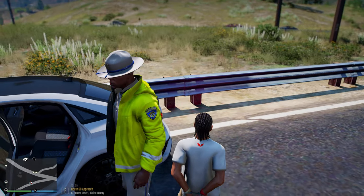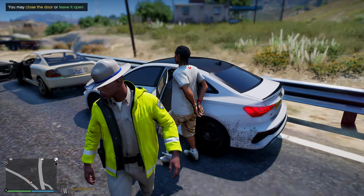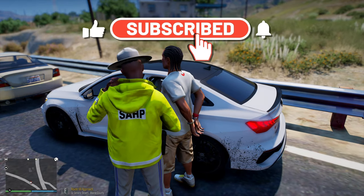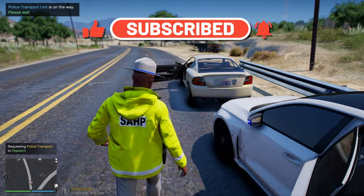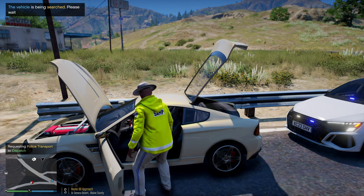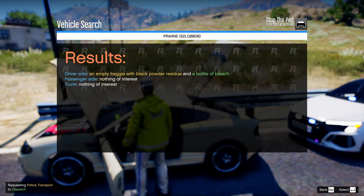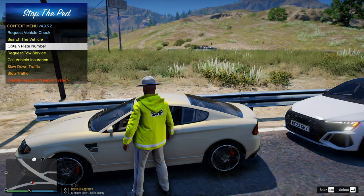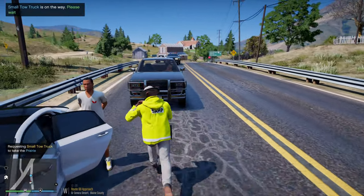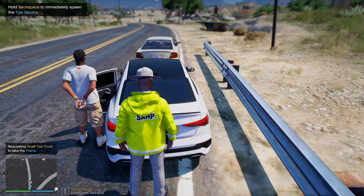Wait one second. I think something's messed up. Okay. And then he got back in though. Alright, I'm not even gonna worry about it. Assistance required in Grande Sonora Desert. So let's go ahead and search the vehicle. See what else he has on him. That's gotta be weed, bro. Tow truck. Assistance required in Grande Sonora Desert. That has to be weed, bro.